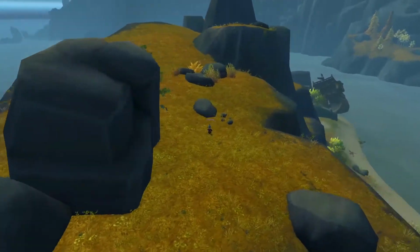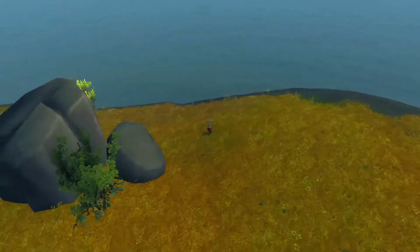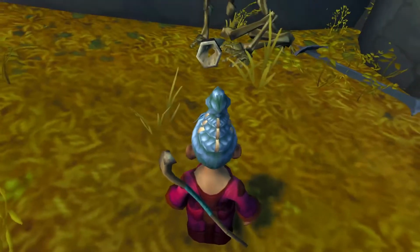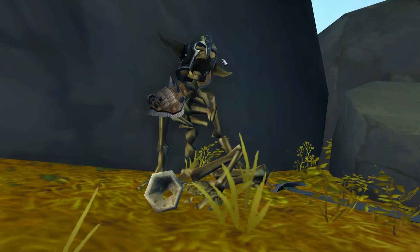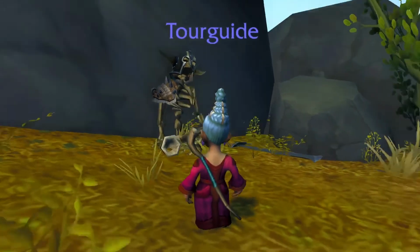Running across the top of the island, I spotted a skeleton behind that large rock. Going around to have a closer look, it appears to be a dead warrior. You can see a large sword and what looks like a Viking war horn. I wonder who he was sending out a signal to, or what he was warning about. And I wonder what race he was.